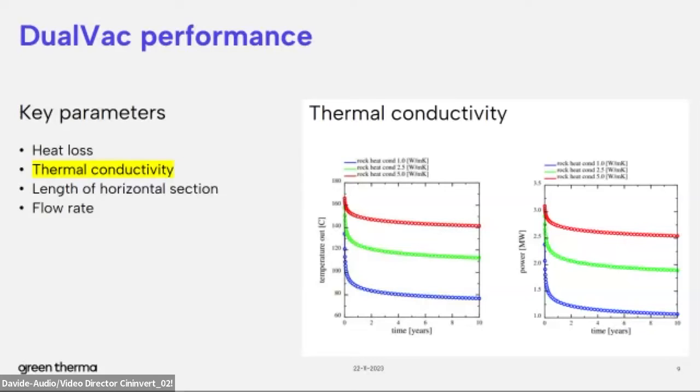So if we take the average geology of 2.5, we see we start around 160 degrees in the reservoir, and then as we start producing over time, it will actually drop. But even after 3 to 4 years, the temperature in the reservoir will be fairly flat and will stay just around 110, 120 degrees, more or less for the next 50 to 100 years. And if we convert that into output, of course, you have a similar curve that will flatten out at around 2 megawatts. So we think these systems, because there's no corrosion, it's closed loop, could last from 50 to 100 years. So we have a very high CapEx, but a very low OPEX.